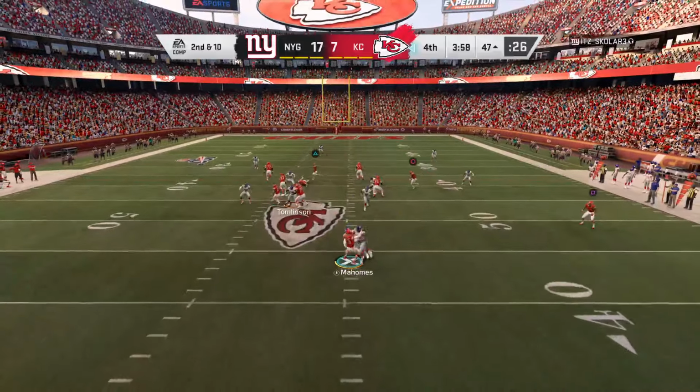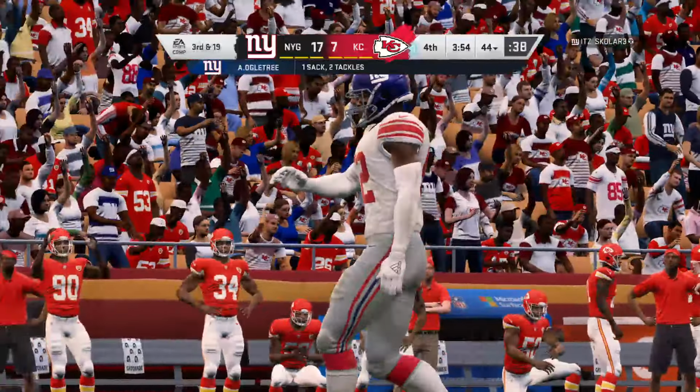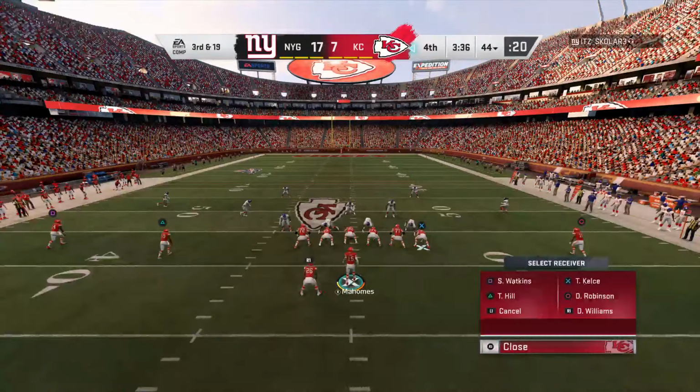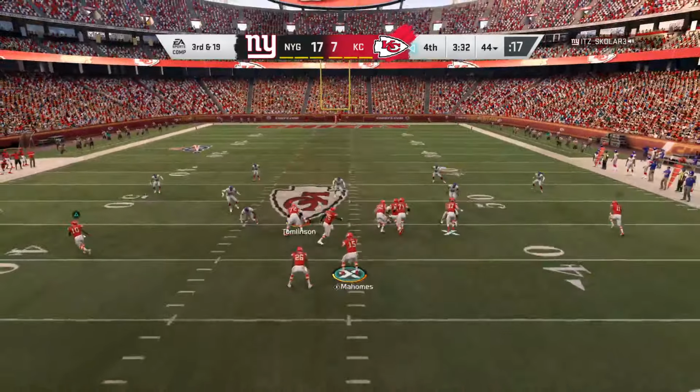Mahomes going to pull it out and keep it himself. And the giant rush gets home as down he goes. Alec Ogletree came in there hard on the blitz and got him down 9 yards behind the line of scrimmage. After the sack, things get a little tougher here. 3rd and long for Mahomes and the Chiefs.